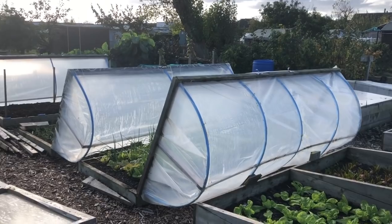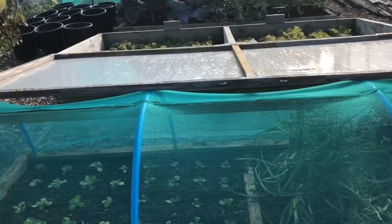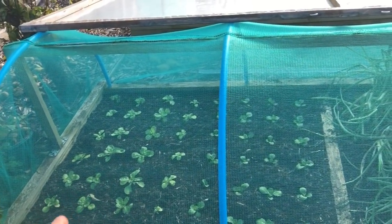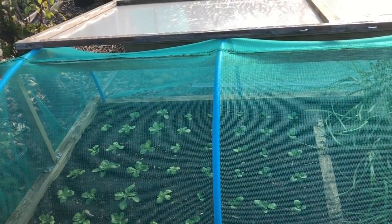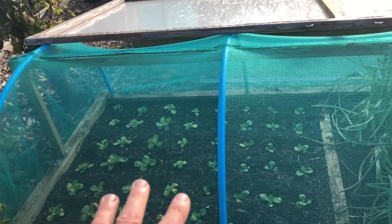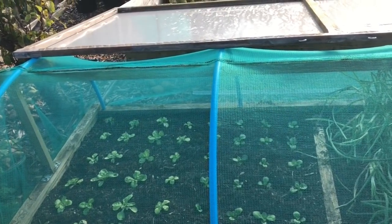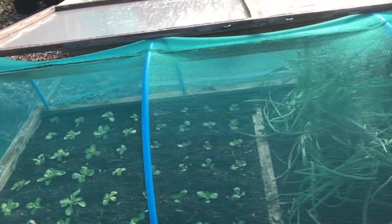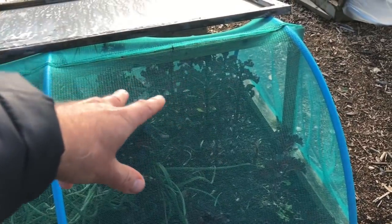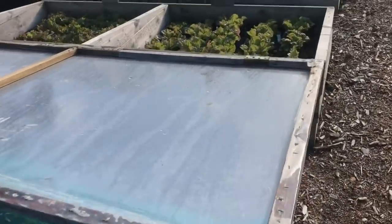So there's the overview of the inside of my polytunnel, and we'll start here. So here we've got lamb's lettuce, corn salad, if you like. This is great in January and February time when the other lettuces have stalled a little bit, and we just keep it under this because it just provides a little bit of shelter from the hail and the snow and stuff like that. Bed that just needs to be cleared. There's some spring onions and some bolted lettuces there, and I've got some more corn salad just to go in there when I get a chance.